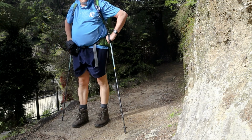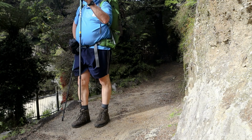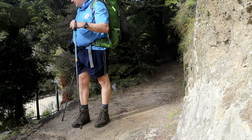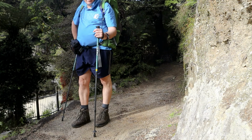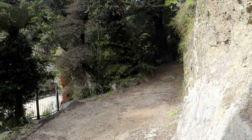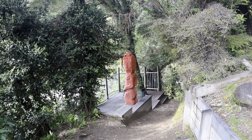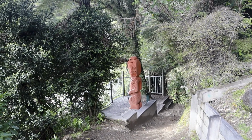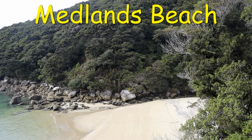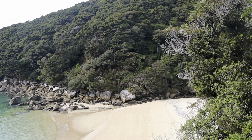So I'm here at Medlands Beach. Bark Bay is only 500 metres ahead of us, and we'll go down and have a look down on Medlands Beach now. So this is Medlands Beach here. I'll just go down and show you what the beach looks like. So that's Medlands Beach down there. That's where that big Wilson's boat drops people off, and people do day walks from here.